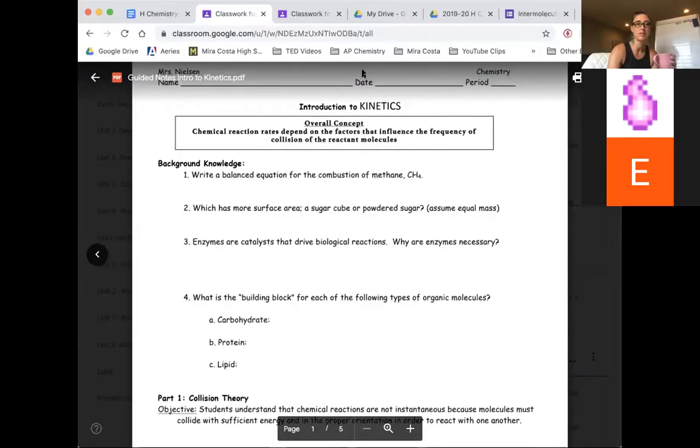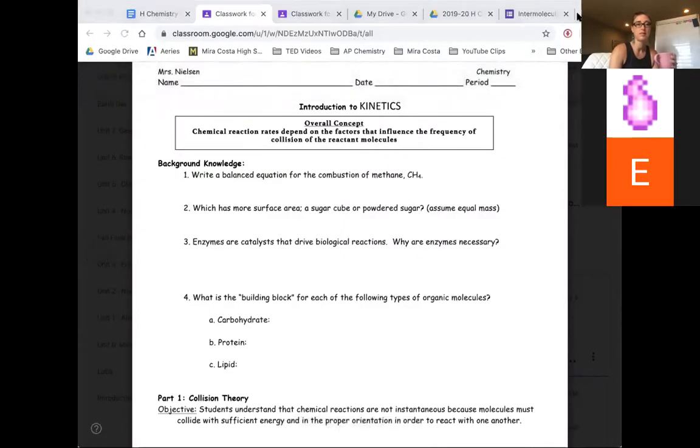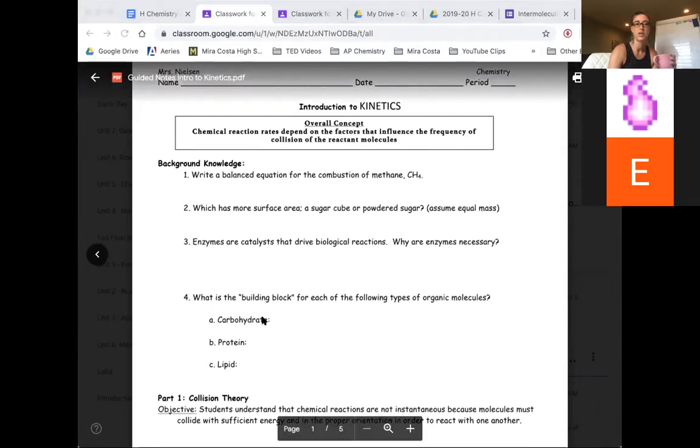Hey, Ella and Holden. We're actually in breakout rooms right now. We are working on something I posted on Google Classroom last night. It's called Kinetics Guided Notes, and they're working on the background knowledge. I'm actually going to call them all back out right now, but please make sure you have this in front of you. We're going to work our way through this for the rest of the period.